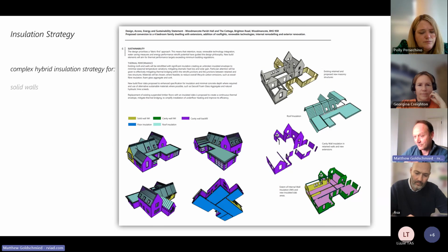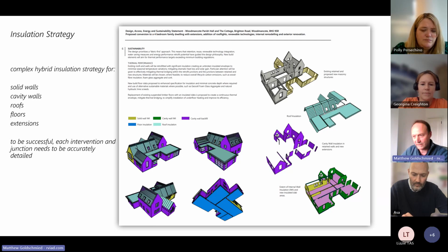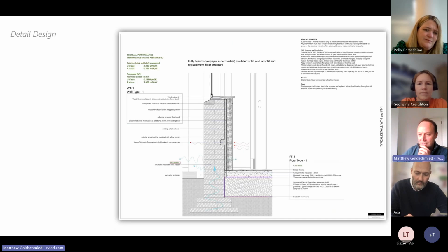Now, this is an illustration of just the insulation strategies that we need to employ for this building and this site. I won't go into too much detail on where the complexities lie and why there are complexities, but needless to say, we need to know exactly where those complexities are, and we need a plan for each junction, where each new element meets an old element. We need to know what the building physics are going to mean for the insulation strategy we devise.